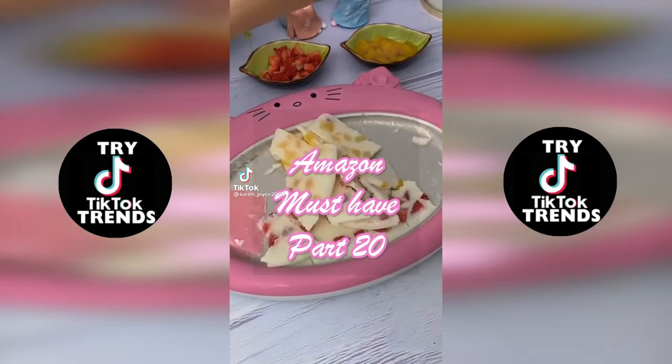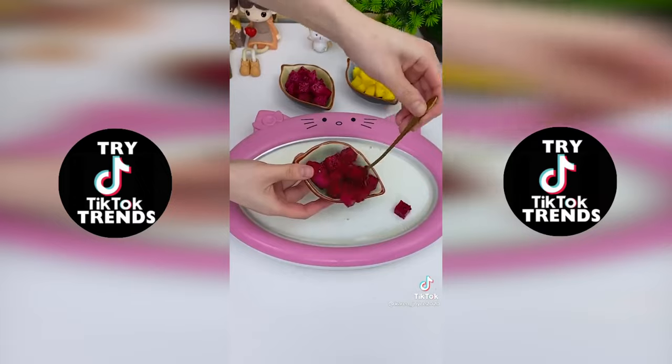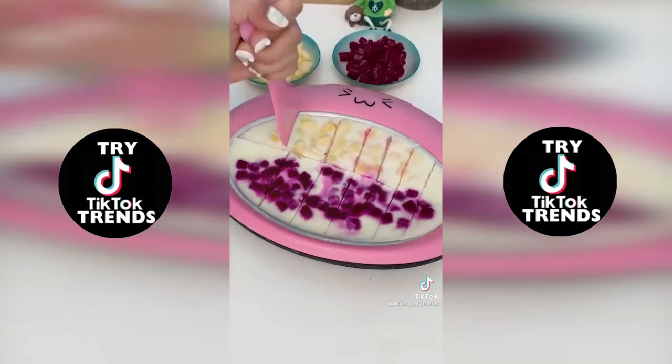Things you didn't know you needed off of Amazon. This is actually crazy. A fruit soft serve ice cream maker that can turn any frozen fruit into soft serve ice cream in just a few seconds.